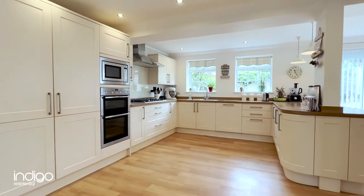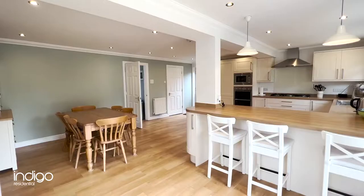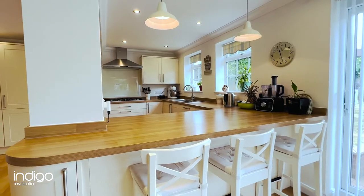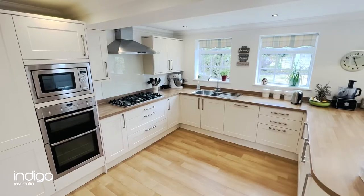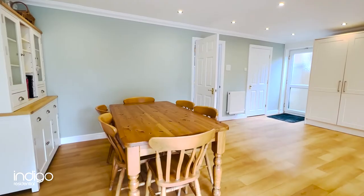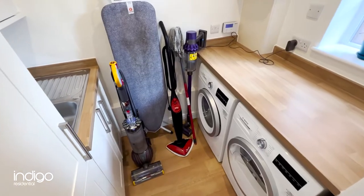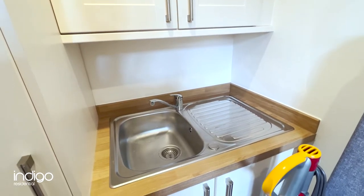The hub of the home is the wonderful extended kitchen diner, which comprises a range of wall and base units, inset sink unit, breakfast bar, built-in oven, hob, extractor, microwave, dishwasher and fridge freezer. There are spotlights to the ceiling and doors opening to the rear and side. The utility room comprises a range of wall and base units and there's space for all appliances.